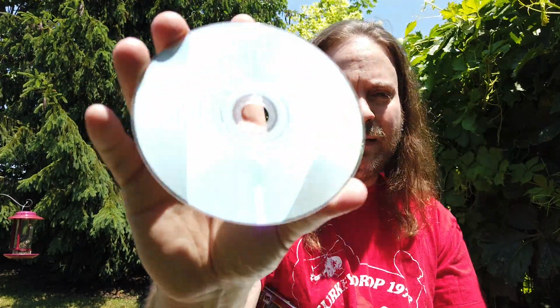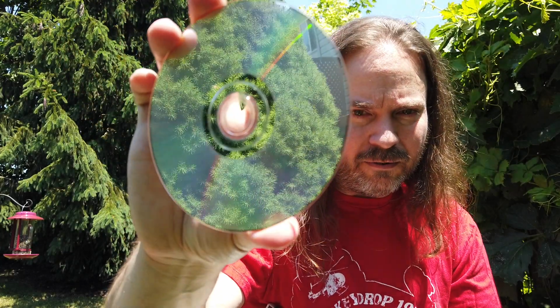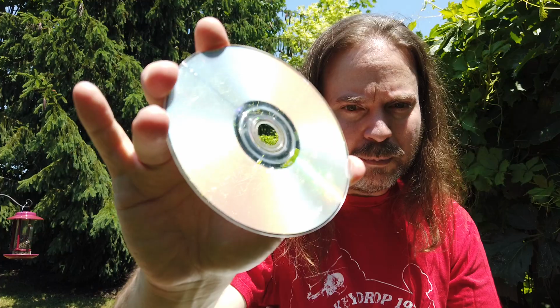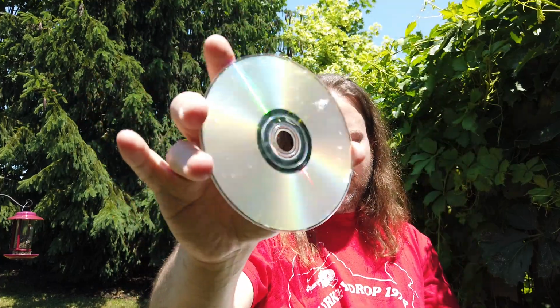There is no manual, and the disc is in rough shape. I will have to get it resurfaced and pray that it comes out. So I don't know if I'll keep that or not. If you know me, probably not.